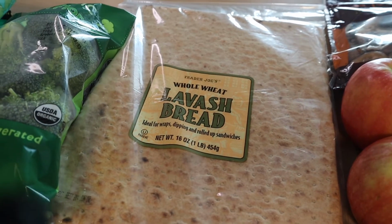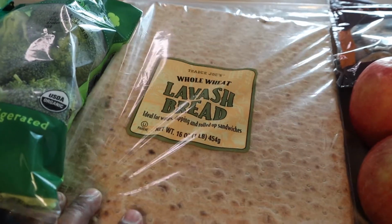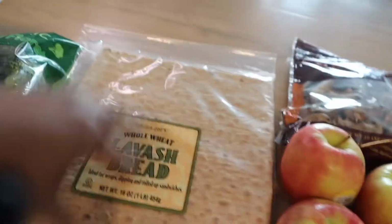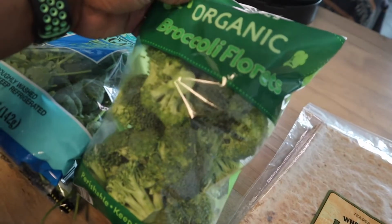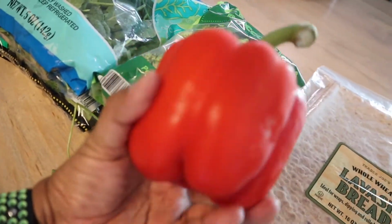And this is, I wanna say it's lavash bread. Am I saying that right? I'm so sorry if I mispronounced that, but it's whole wheat. And it says ideal for wraps, dipping, and rolled up sandwiches. Did get broccoli florets, red bell pepper to put in my enchiladas.